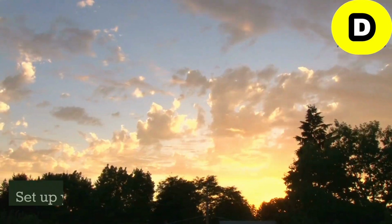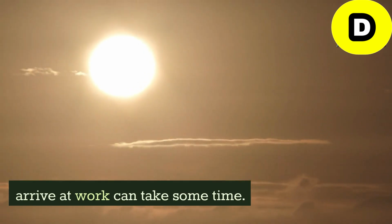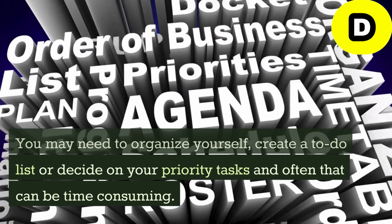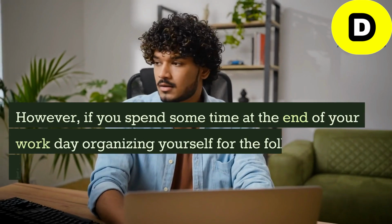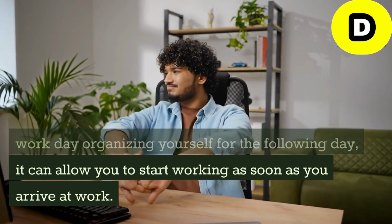10. Set up your next day. For many, deciding what to start when you arrive at work can take some time. You may need to organize yourself, create a to-do list, or decide on your priority tasks, and often that can be time-consuming. However, if you spend some time at the end of your workday organizing yourself for the following day, it can allow you to start working as soon as you arrive at work.